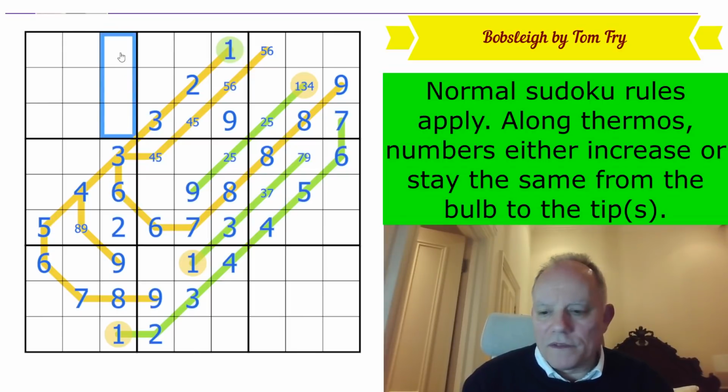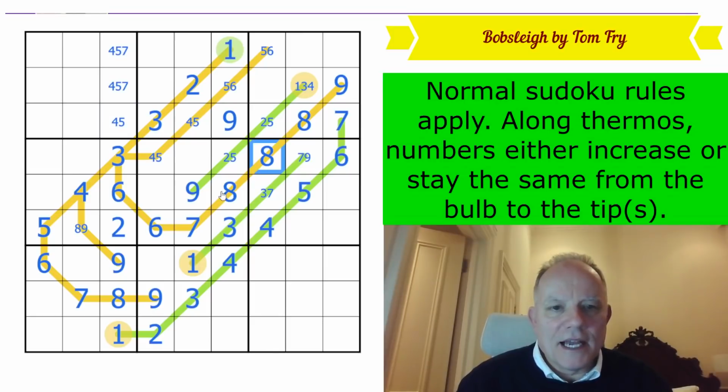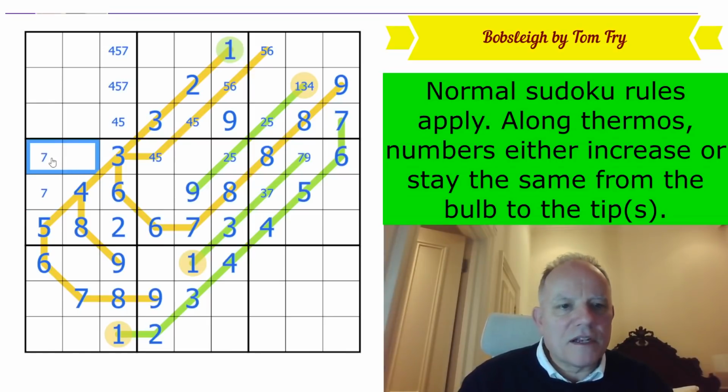This is a 4, 5, 7 triple. 3, 6, 8 and 8 make this an 8. I could have written an 8 there, although I like to do it only for logical reasons. Got a 7, 9, 1 triple here that I don't know much about.